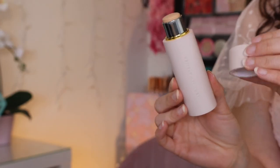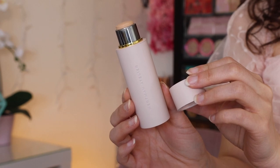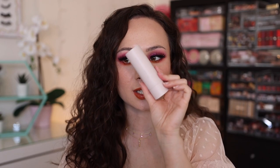Now, this is quite pricey. That's the catch with Westman Atelier. They're a very luxury brand at a higher luxury price. And the packaging of this foundation stick is beautiful.